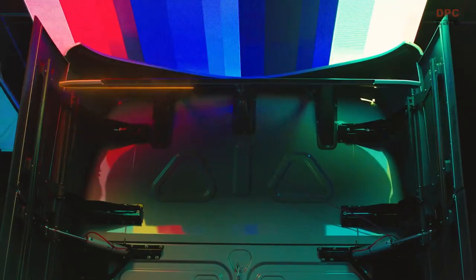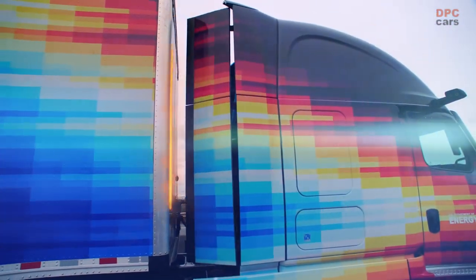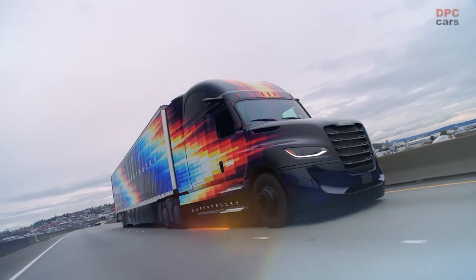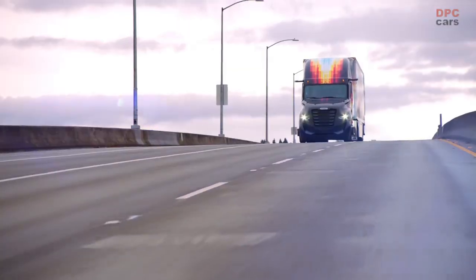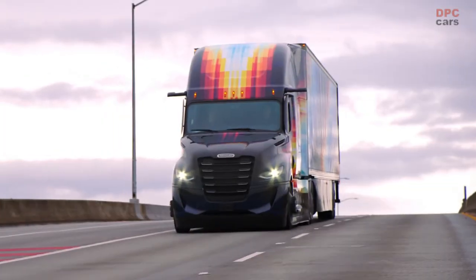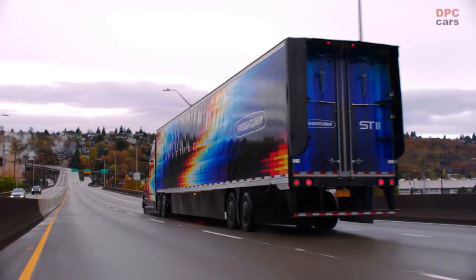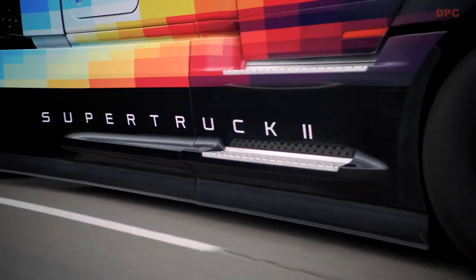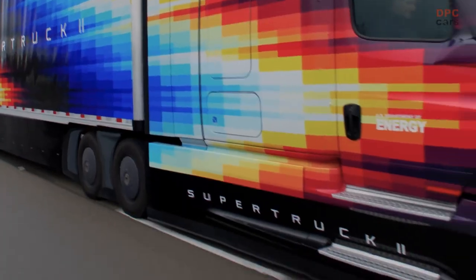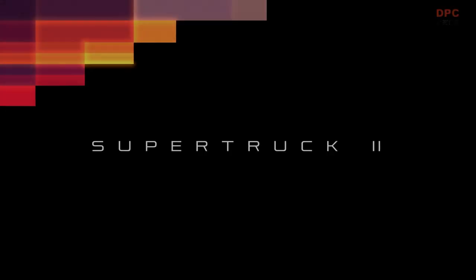We created an active side extender and roof spoiler system that closes the trailer gap to 4 inches at highway speeds. And a dynamic ride height system that lowers the truck to just inches off the ground at speed. Combined with advancements in trailer aerodynamics, we reduced aerodynamic drag by 12% compared to SuperTruck I. It's all technology that could, one day, result in equally impressive numbers for our customers.